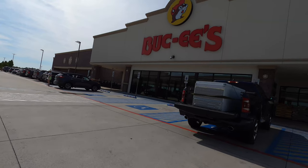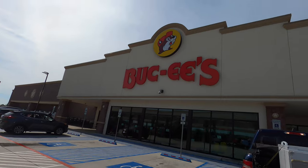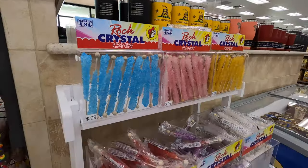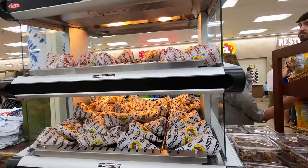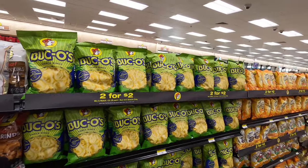So most likely, you're going to be taking Highway 10, and most people will get off at the exit with Buc-ee's. And that's a huge gas station. I mean, how can you not love Buc-ee's? They have your rock candy, they have your pickled eggs, they have your candy nuts and your home decor and your salty snacks.